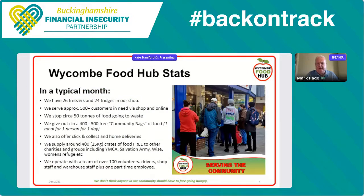So I just want to give you some very quick stats about what we actually do and how many people we look after. Within our hub, we've got 26 freezers and 24 fridges. These are spread over nearly 3 floors, actually. And they are full of food, which has been cleaned and sorted.